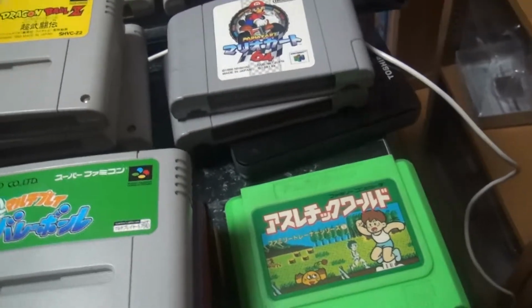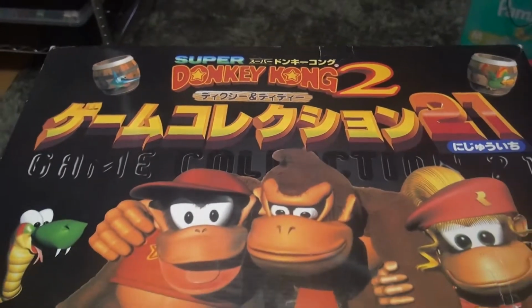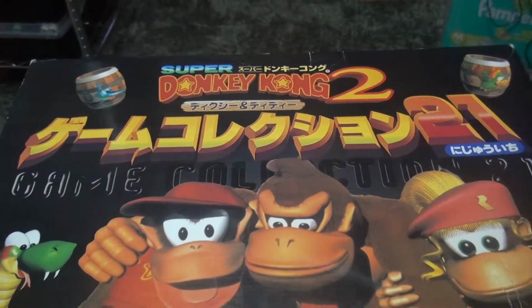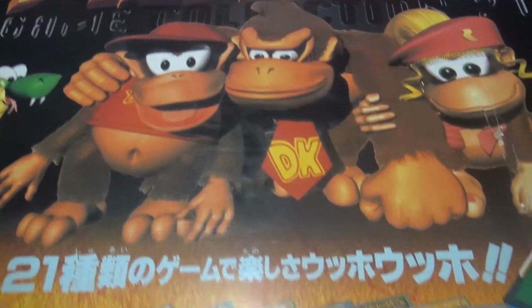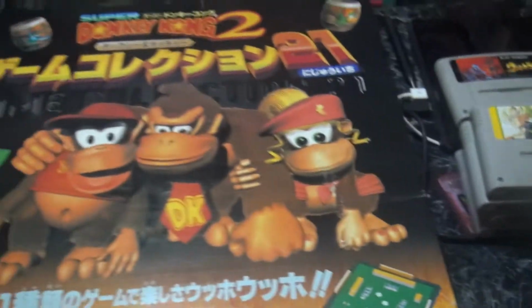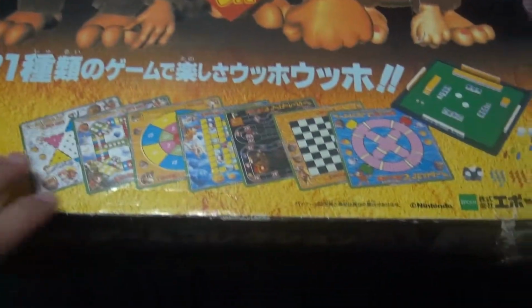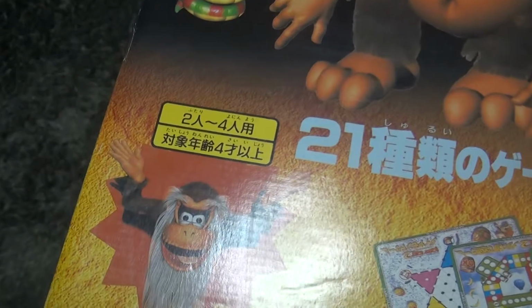I usually don't pick up non-video game stuff, but this does count as a Japanese retro game, does it not? This is Super Donkey Kong 2, Dixie and Diddy, Game Collection 21. So, it's huge. As you can see, it takes up a comparison, right? That's a Super Famicom game. Here's this thing. It's a big collection of board games for 2 to 4 players.